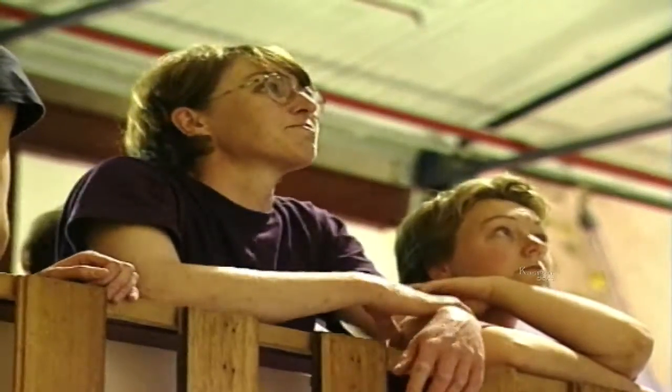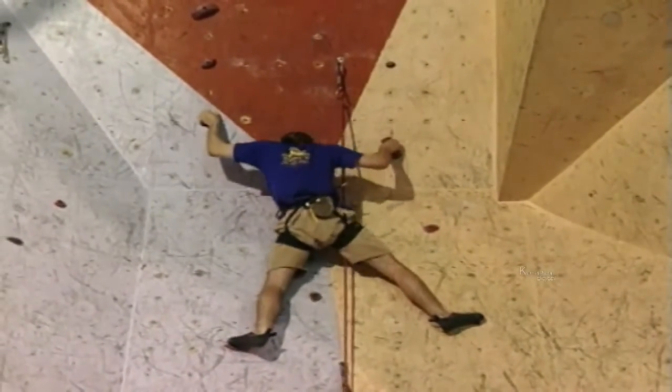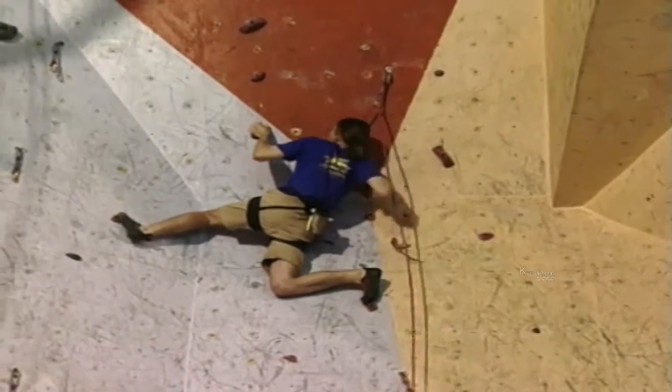The sport is basically broken into two distinct and separate categories: speed and technical climbing. Both courses are set by experienced instructors, the major difference being the time taken to cover the wall.